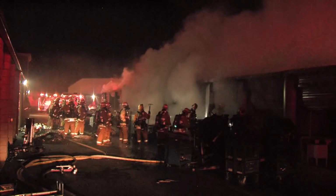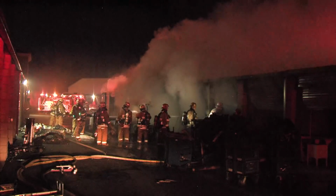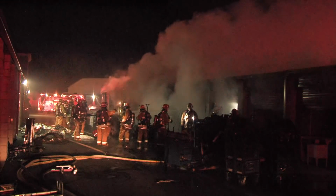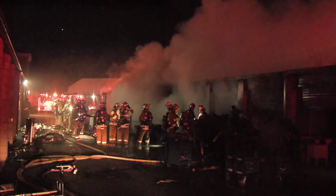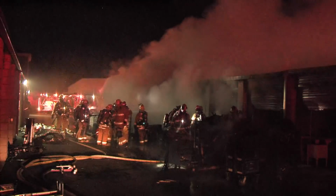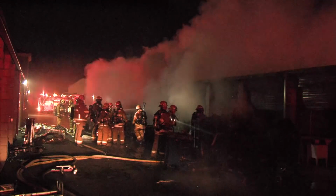But this fire, we're going to try and get an incident timer. What that simply means is how long has this fire been going, and what we're seeing is this fire, that 911 call coming in at about 6:47 p.m. That makes this about nearly 40 minutes.